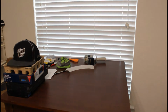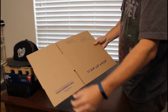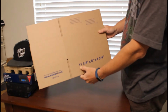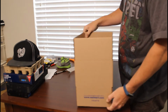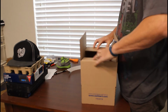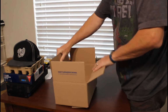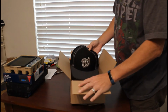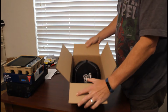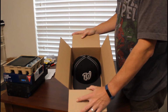And then the flat build hats, I just went to Walmart for the time being, got these 11 3/4 by 8 by 4 3/4 boxes, and they fit in there with a couple of pieces of packing paper, just like so. It fits in there quite nicely. I'll put a piece of packing paper on each side, put a label on that one, and get it gone.